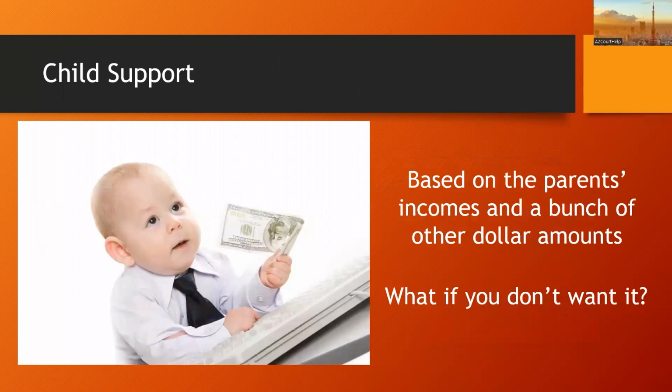Also, if you have kids in your case, you'll be addressing child support in your forms. Child support is based on a calculation that's written into the law, and it takes into account your income, the other parent's income, and a bunch of other dollar amounts. It does a calculation on that, and it says, here is how much per month this parent should pay to this other parent. So you will need to present that calculation to the court, but what if you don't want what that shows as the outcome?